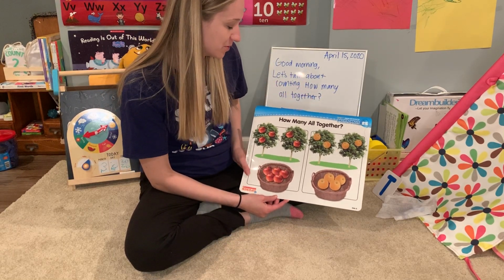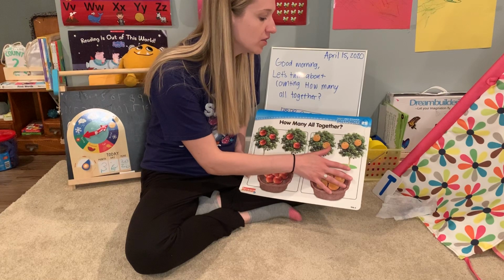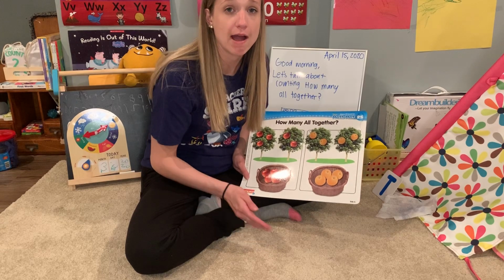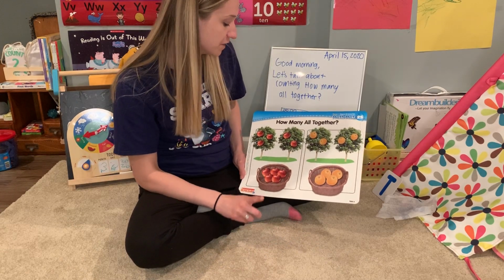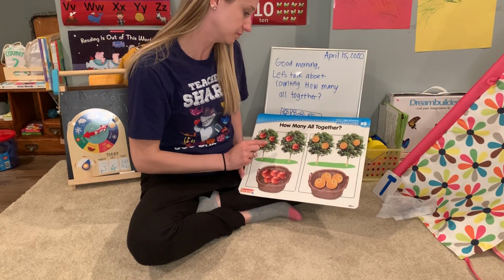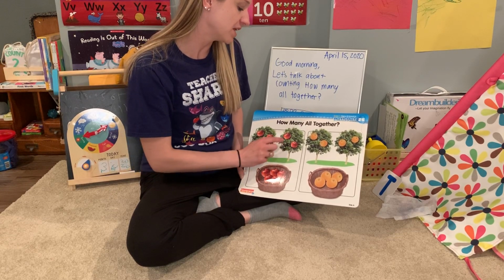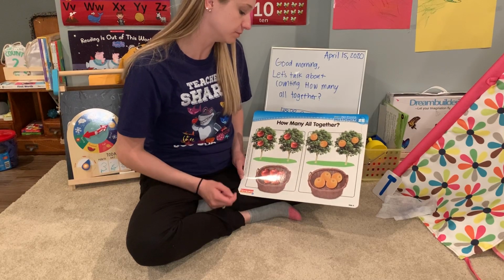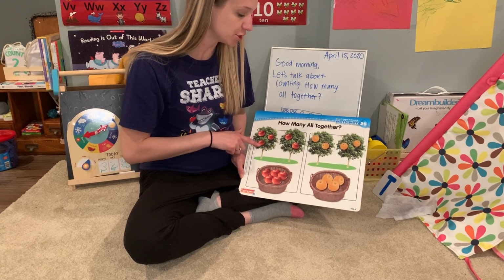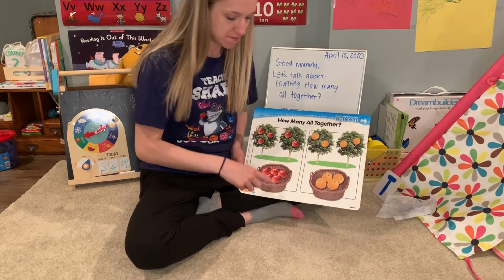So we have apples and oranges, and we can count all the apples and we can count all the oranges, and we're going to do that. We're going to do one first and then the other. But then at the end, we're going to figure out how many all together. So count with me. First, we're going to count how many apples. So in this tree, we have 1, 2, 3. And in this tree, we have 1, 2.